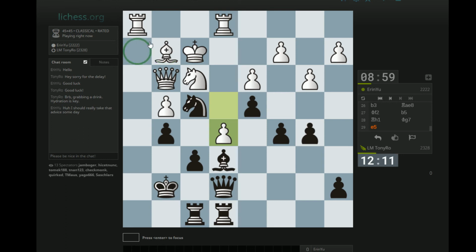Rook takes. He has rook h2 maybe. But he's probably losing there anyway to rook takes g2, bishop takes f3. Or at least black must be much, much better. Yeah, and then I'm taking on g4, I think so. So after king f8, he wouldn't have any checks, I don't think.